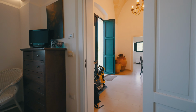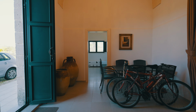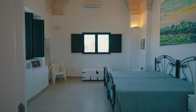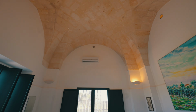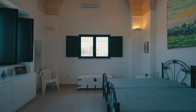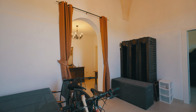And from here, I'll show you across this entry atrium into the second bedroom there. So this bedroom doesn't have its own private bathroom, but it is a very big space. The ceilings are very high in this villa. Overall, it's a very elegant property. We saw that it has a pool in the back, which I haven't yet mentioned, and the property is fully fenced off all around your own personal terrain.